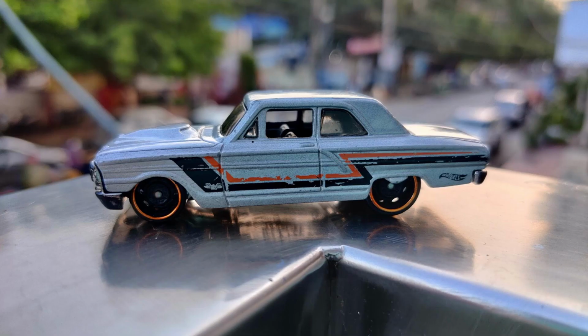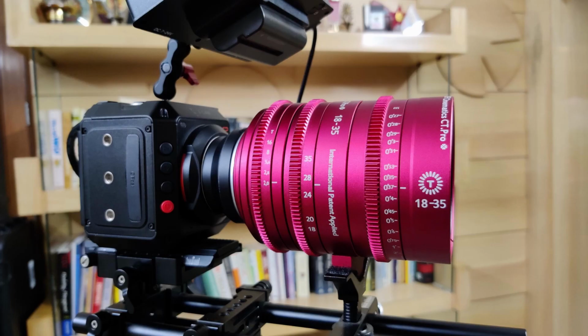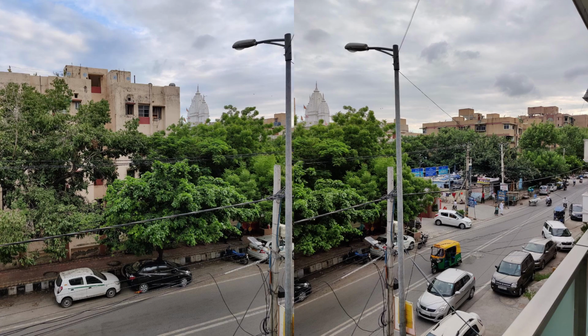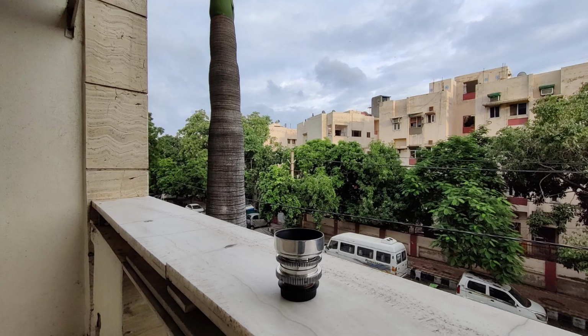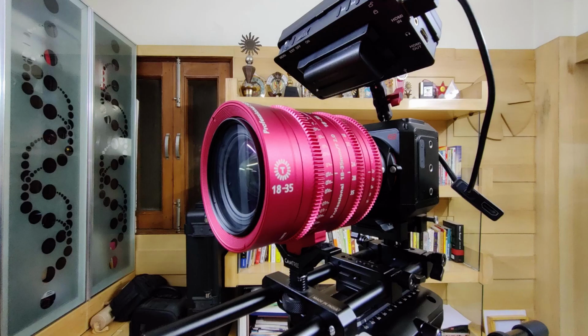The OnePlus Nord takes good stills in all kinds of environments including low light. This is mostly thanks to the substantial improvement in image processing, autofocus speed, OIS and HDR. The ultra-wide camera takes kind of okay and well exposed pictures. The 8 megapixel resolution is a bummer compared to what you get from other competitors in this budget.